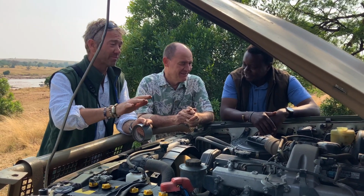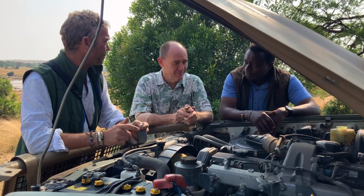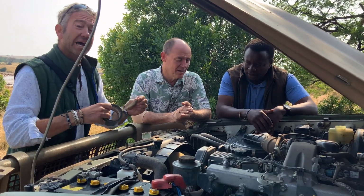I know literally nothing about cars. And we've discovered the clutch cap has disappeared. So it's just as well that the brakes were playing up, because we wouldn't want our clutch fluid now, would we? Anyway, would we, Jombi?